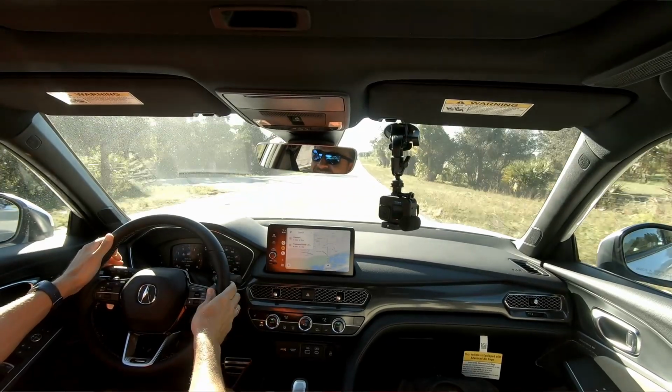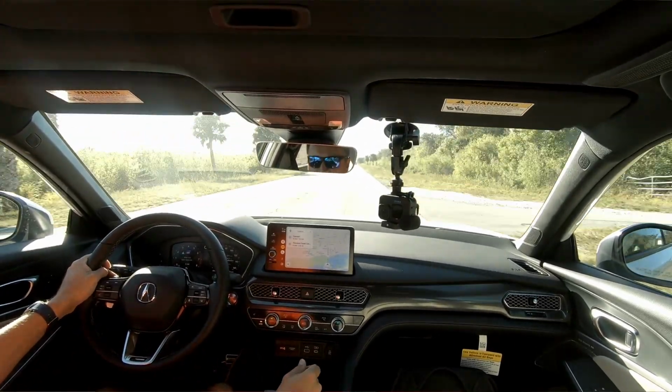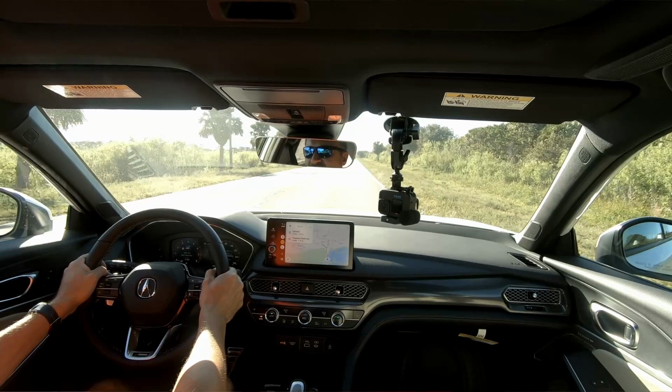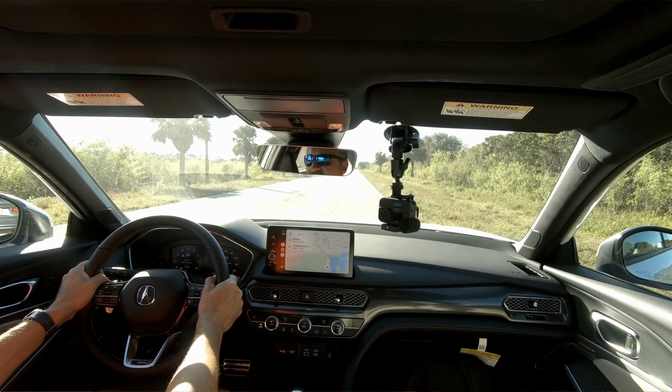Okay, I'm gonna do it one more time, but we're gonna put it in the sport setting here, and I'm hopefully gonna be able to do this with the manual shifters. Now, braking pretty good, nothing too crazy. Now let's go.